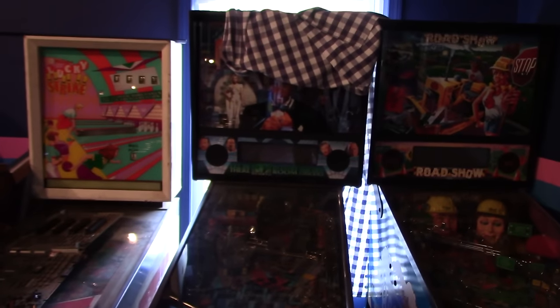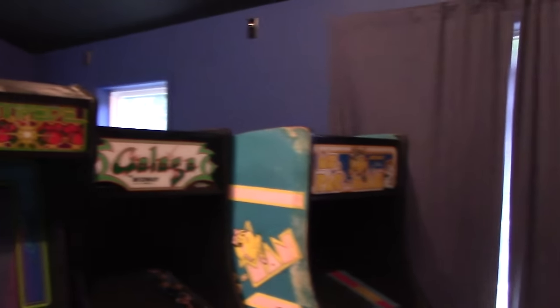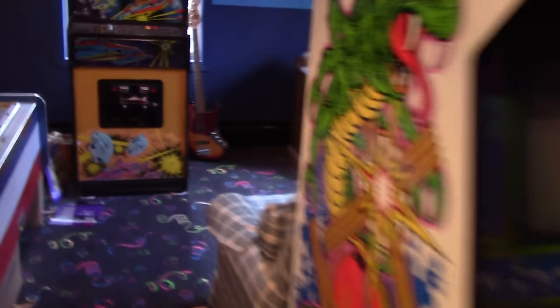So anyway, here's a couple of pins that I have. This is a Roadshow. That was actually the first pin I ever got. This is a Shadow on loan from Mark. This guy I picked up in a trade, I think. Lucky Strike. I got my Neo Geo. A couple of Namco classics here. Centipede. This is my console corner.